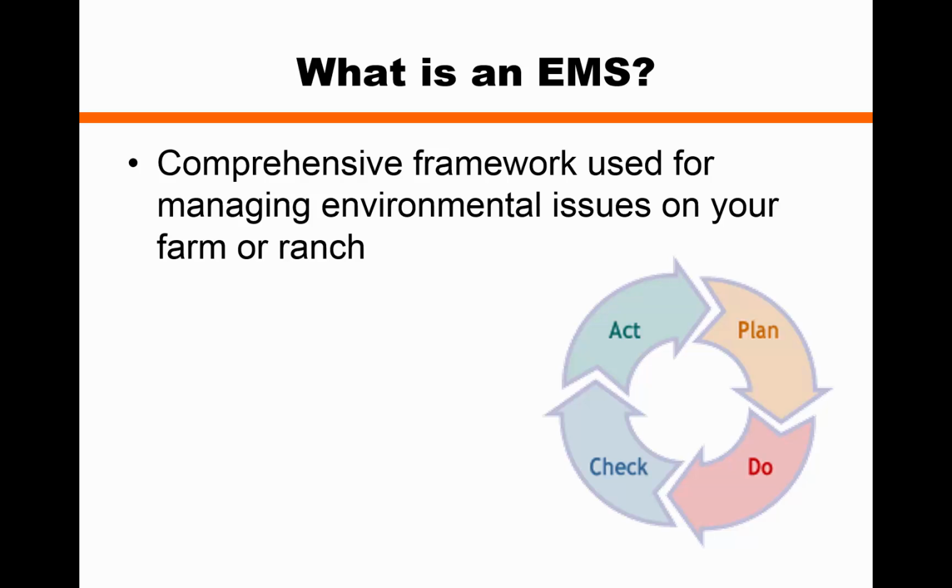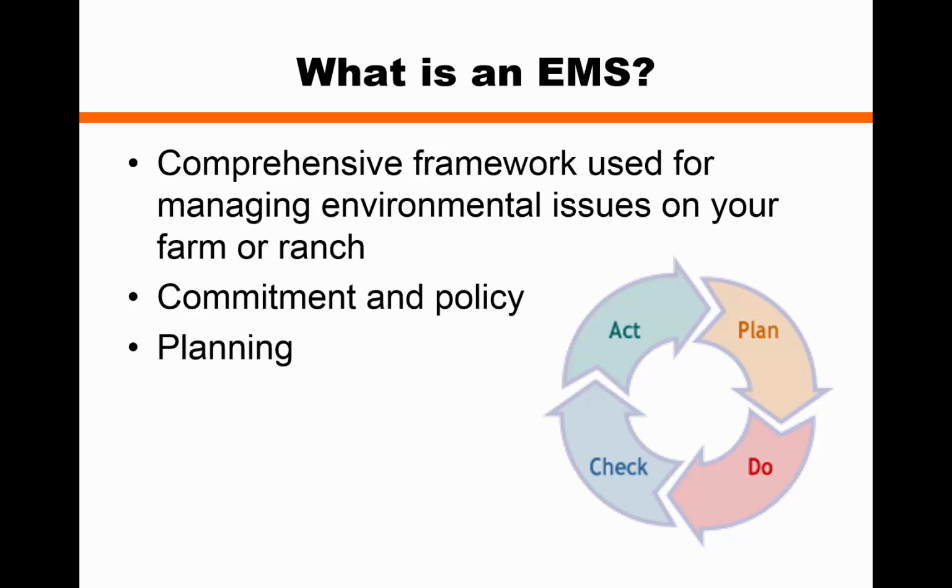When it comes to forming an EMS for your particular operation, really the first step that you've got is forming a commitment to environmental compliance. That's simply something that has to be embraced by management, and that's something that will then be demonstrated to your employees to get them to buy into the process as well. You may also want to set an environmental policy for your company. Not necessarily just that you're going to be environmentally compliant, but that you're going to hold yourself to higher standards of environmental stewardship.